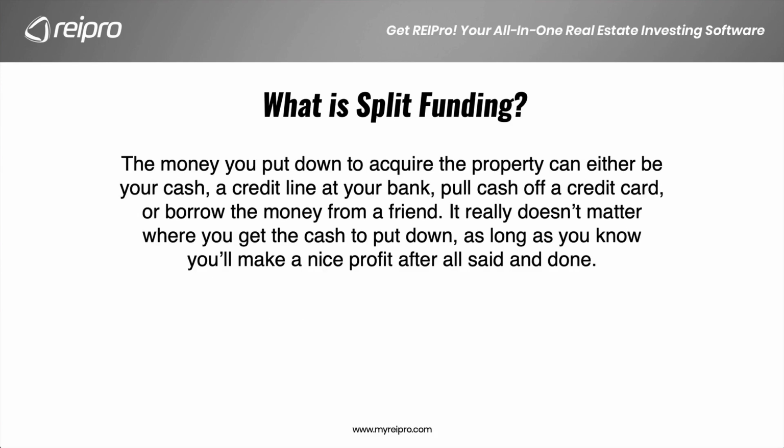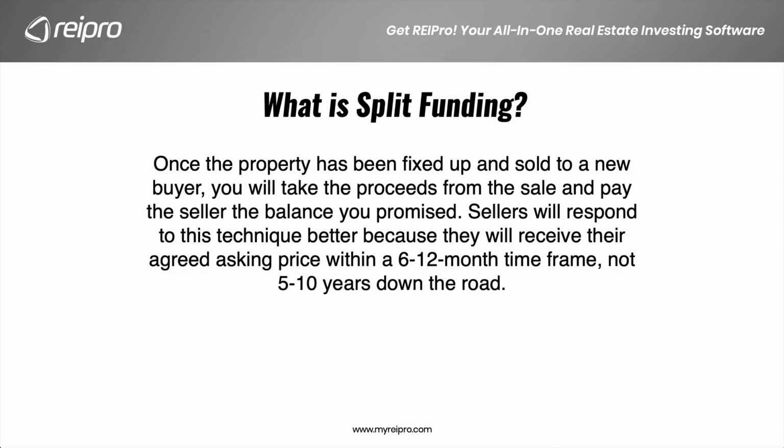Now, the money you put down to acquire the property can either be your cash, a credit line at your bank, maybe pull some cash off a credit card, or borrow the money from a friend. It really doesn't matter where you get the cash to put down, as long as you know you'll make a nice profit after all is said and done. Once the property has been fixed up and sold to the new buyer, you will take the proceeds from the sale and pay the seller the balance you promised. Sellers will respond to this technique better because they will receive their agreed asking price within a 6 to 12 month time frame, not 5 to 10 years down the road.